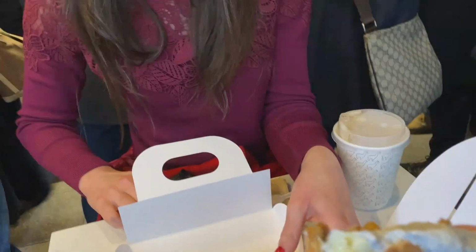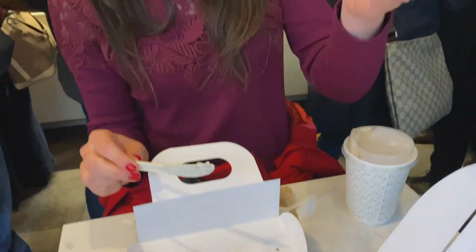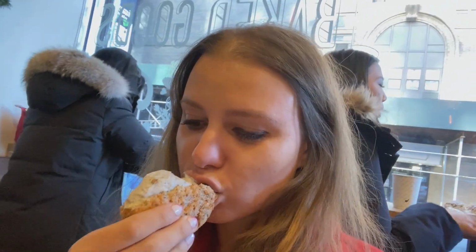Okay, cheers. Ooh, it's falling out. You just go for it. It's going to be a messy one. It's quite nice actually. It's different, but nice. Not anything I've tasted before. Oh wow, that is really nice. It's very light.